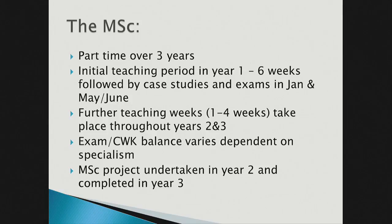And then in 2nd and 3rd year, you get about 3 to 4 weeks, again at about September, October time. And then your project starts about now. We're just about to hand in our project proposals at the end of the month, and then the final hand-in is in March of your 3rd year. The first year is about getting everybody up to speed with general biological science, that kind of thing.